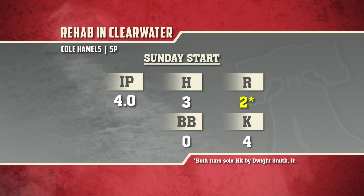And finally, Cole Hamels had a start in Clearwater. He's starting to get back on track, and the numbers with his start from Clearwater: 4 innings, 2 runs, struck out 4, but he did give up 2 home runs to Dwight Smith Jr. Yes, that Dwight Smith. Threw 50 pitches, 33 for strikes. When do you see Cole possibly returning? It's looking like maybe the end of the month, early May?